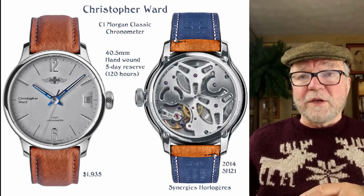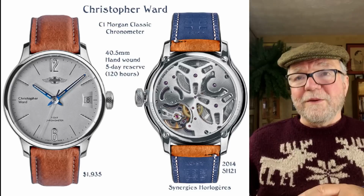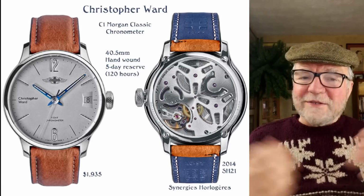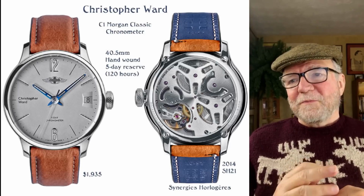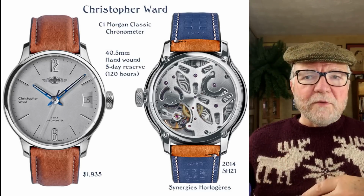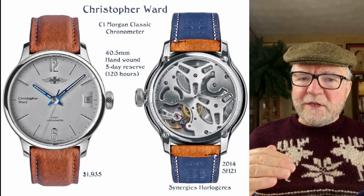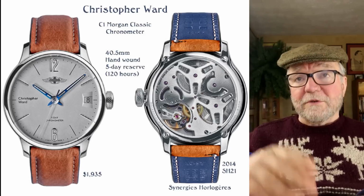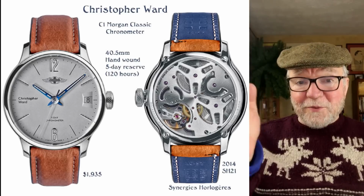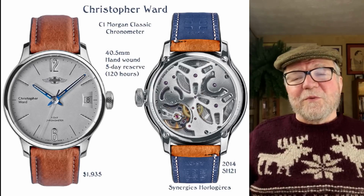You get an in-house movement. This is something that may put a dent in my bank account at some point. But I really like this. Like I said, I'm a Morgan fan, and so what do I know, right? So here's another example of a watch that has not just a single watch, but a whole series after Morgan. This is their Morgan series. So Christopher Ward has a general one for motor cars, and then another one just for Morgan, and then different types of Morgans, including a three-wheeler and some of the other ones that they have.